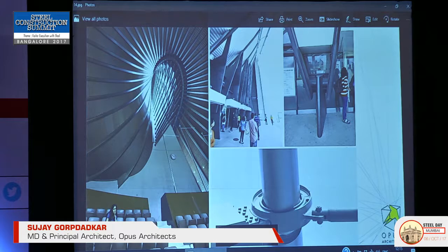Some other structures from Japan. This was Kenzo Tange's Olympic Stadium, built in 1964.